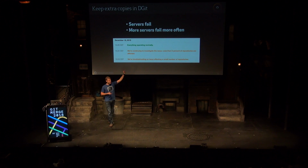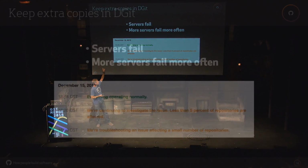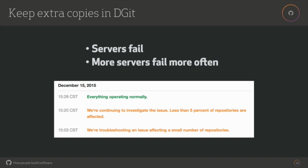And so at the bottom, this is a status tweet from a few months ago, from December. This is what it looks like when a file server crashes at GitHub. The server didn't fail permanently. It was a kernel panic or something. We tweet that we have an issue affecting a small number of repositories. Often that's GitHub code speak for a file server is down. And then 25 minutes later, everything is operating normally. So the million repositories on that server were down for 25 minutes, sorry. That's what we're fixing here today with DGit.